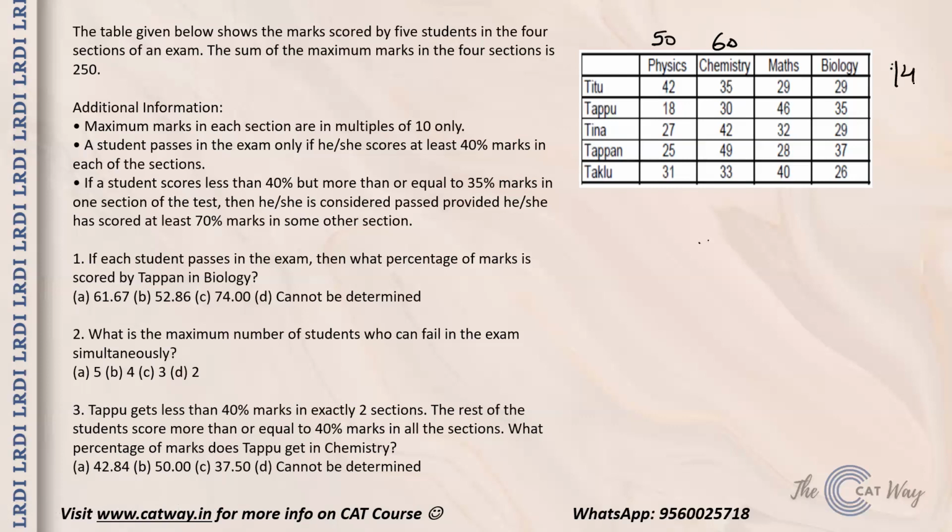Now you're left with 140 marks to distribute. You have already concluded that the cap on biology is 70 marks. And in that case, maths would be given 70 marks, right? But in both these cases, Tapu is still not getting 70% in any of the subjects. So this is also not a possibility. If you take biology down to 60, then also it's not possible. If you take it down to 50, then only it's possible.